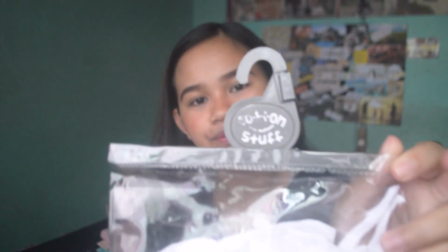So, I will start sa clothes muna ni baby. So, as I said kanina, nagbili kami ng gamit ni baby during the SM sale dito sa amin. So, first thing na ipapakita ko sa inyo is this one. It's the binder. And it's from Cotton Stuff. And it's worth 149.75 pesos, guys, for 3 pieces of binder.